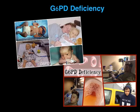Hemoglobin is important because it carries oxygen from your lungs to the rest of your body. A normal hemoglobin ranges between 13.5 and 17.5 for males and between 12 and 15.5 for females. Doctors start to consider a blood transfusion when hemoglobin is below 8. G6PD deficiency can be life-threatening, so seek medical attention if you're experiencing symptoms of hemolysis.